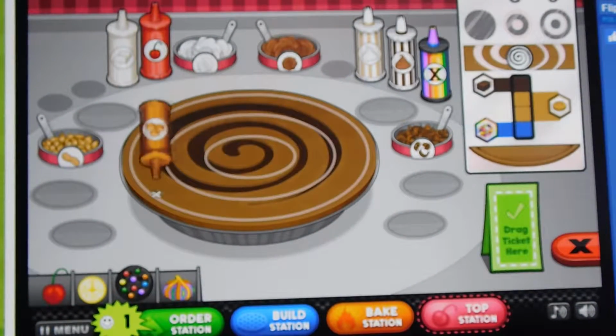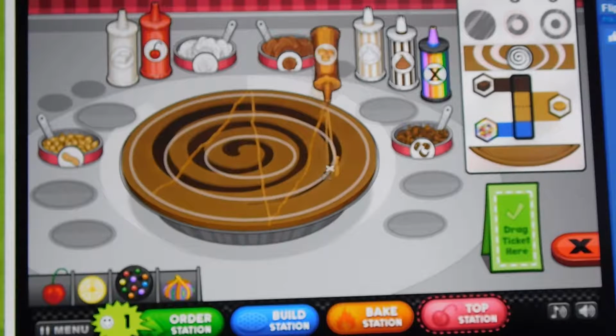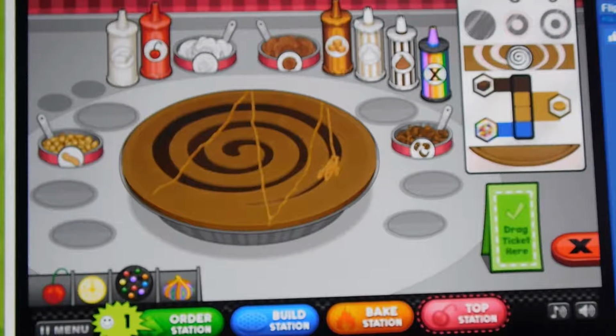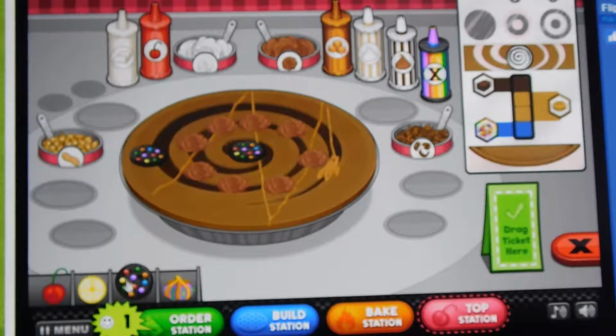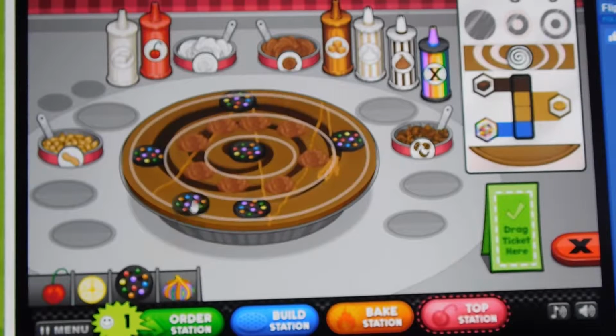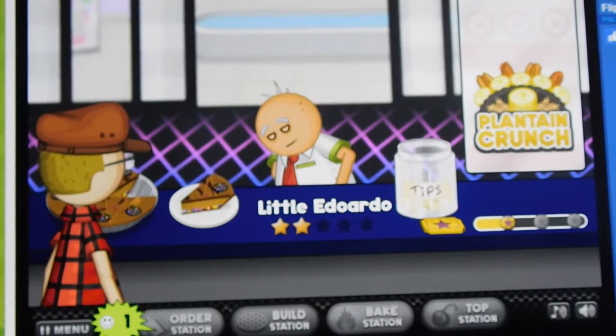Alright. And for New Year's, like this. Yeah, I'm not gonna try to fix that because it'll just end up in a big mess. Alright. And 9. Yeah, this will look like a very beautiful pie. Especially because of the fact that it has chocolate in it. Alright. An amazing pie finished in record time.